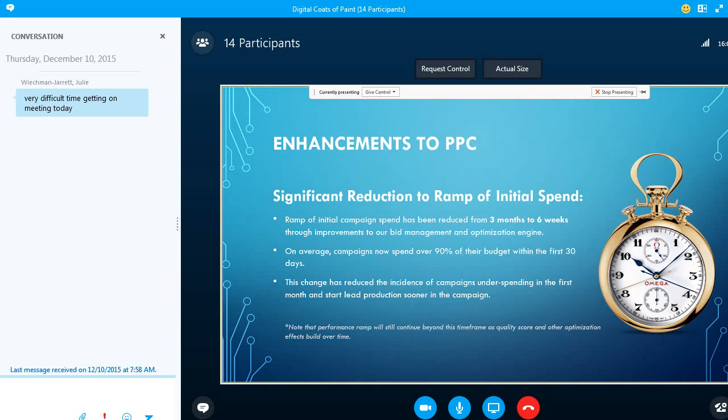And this change is going to help reduce the incidence of campaigns possibly underspending in the first month. And actually, it's going to help with producing lead generation much sooner in the whole campaign process. Performance ramps are still going to continue beyond the time frame as quality score and other optimization effects build up over time. So just realize they're building budget usage earlier in the campaigns to get things going a little bit sooner, to ramp things up sooner.